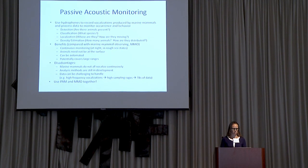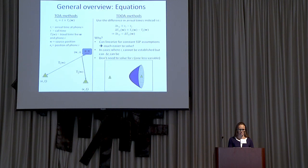Benefits of passive acoustic monitoring include that we can monitor continuously at night in rough seas. Animals don't need to be at the surface. Methods can be automated, and that's where some of my work comes in, to try to automate these methods. We can cover large areas. The disadvantages are that not all animals call all the time. Also, analysis methods are still in development, and data can be challenging. We get lots and lots of data, terabytes. So ideally, you want to use multiple methods together.